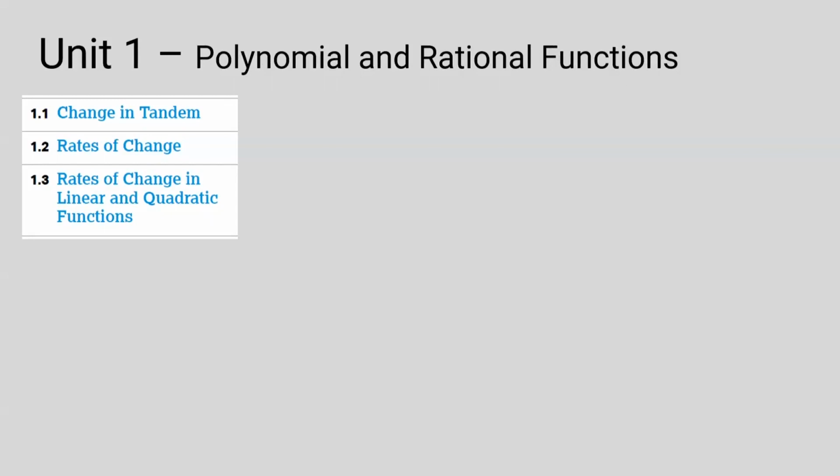So 1-1, 1-2, 1-3 are all about rates of change. We're going to talk about how input and output values change in tandem. We're going to talk about how to calculate rates of change. We're going to talk about change in rates of change. And then specifically in topic 1-3 we look at rates of change as they are related to linear and quadratic functions.